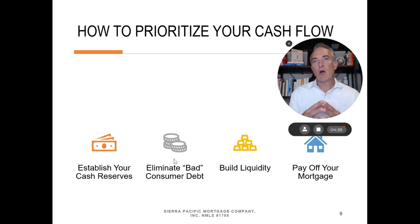There's nothing wrong with paying off the mortgage. Someday we all should hope to have a house with no mortgage, absolutely, if that's your goal. But do it in the right order to optimize your cash and cash flow and make sure you have a lot of choices throughout your life. And when tough times come at you, you are prepared. All right?